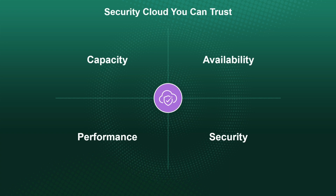Once you're done with capacity, availability. People have to be able to get to the cloud. And don't forget, I say many times, Zscaler is not a destination. People go through us to get somewhere. So not only do people have to get to the cloud, the cloud has to get to the destination, whether it's a Microsoft application or a workload or a customer's data center.